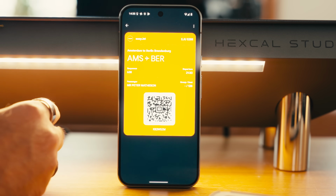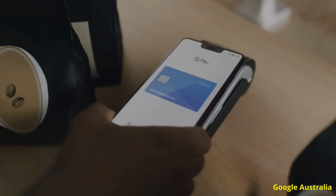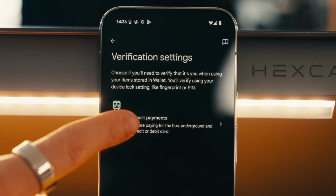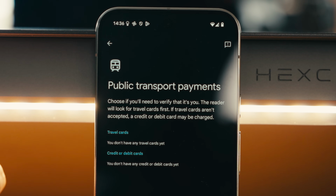And Wallet can also be used for touchless payments on public transport systems, but you do have to go and enable this first. You just head into the Wallet settings and turn on the ride without opening Wallet setting.